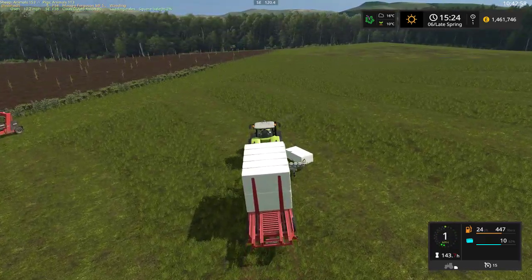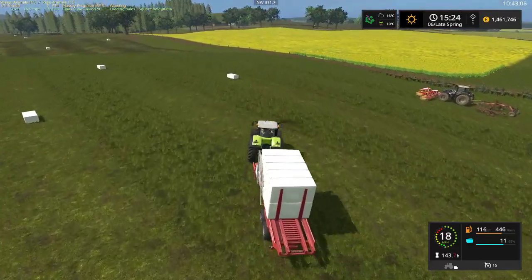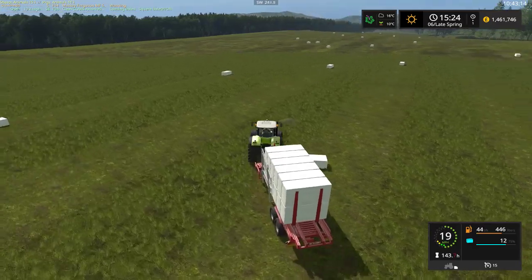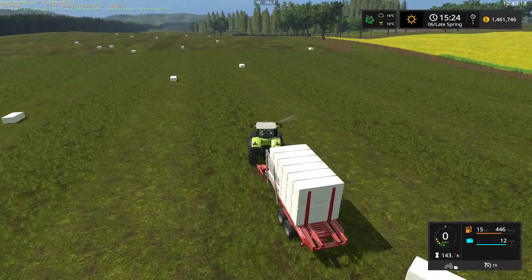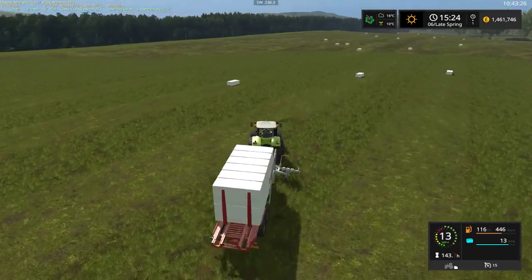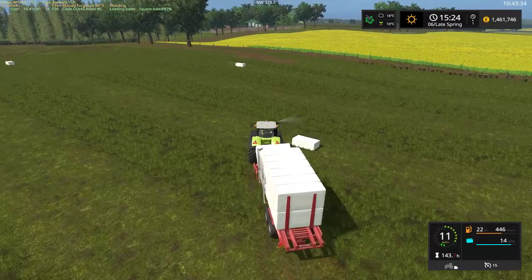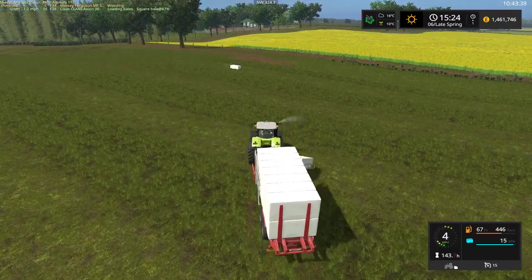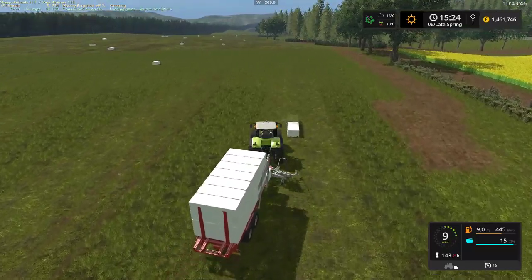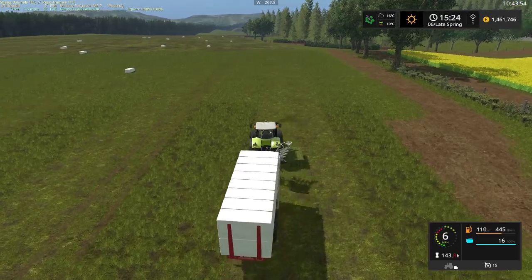Stop. 11. Missed. There we go. 13. Get these two just here, and then I'll grab the wrapped one there, which will give me a clearer shot at the unwrapped one. There we go.